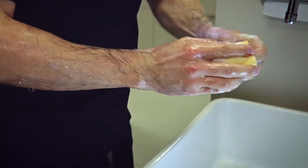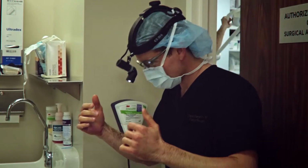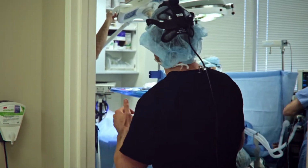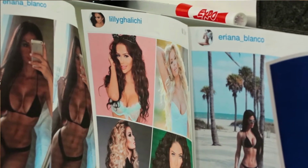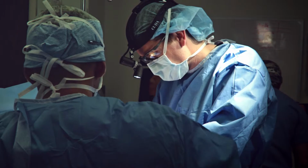The most difficult part of the operation for Reina was picking the right size for her. She did all her research and she showed us pictures of what she was looking for, which is about 2 cup sizes larger than from what she started. So we really had to meticulously dissect the pocket, and this is important because if you make the pocket too big, then the implant is going to move around. If you make the pocket too small, it's going to be very unnatural looking.